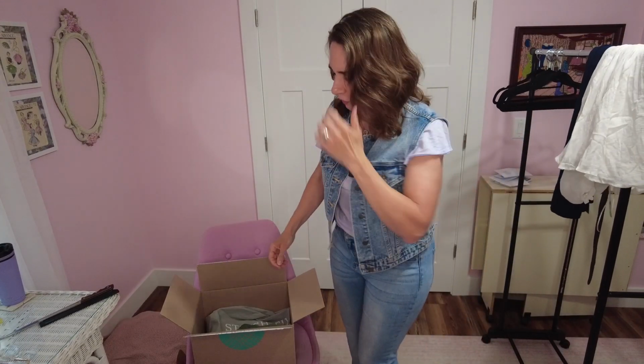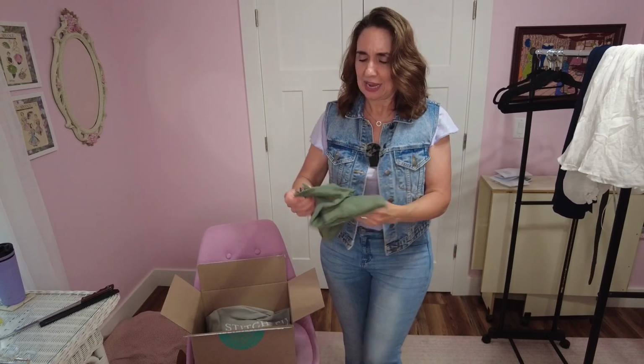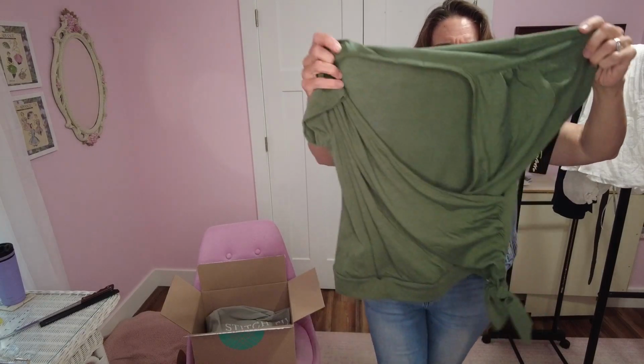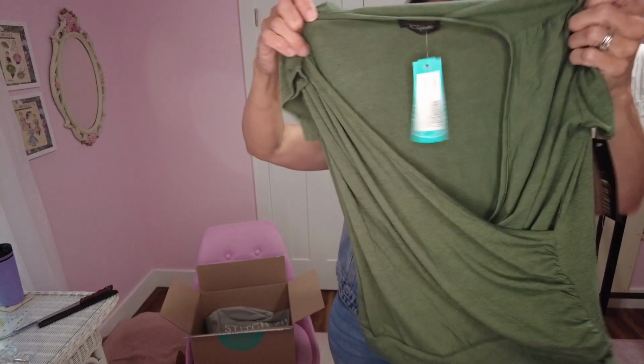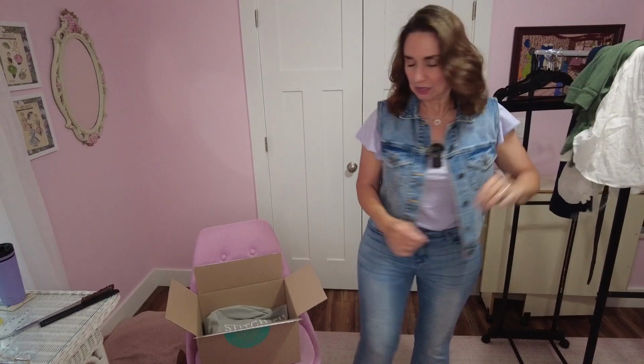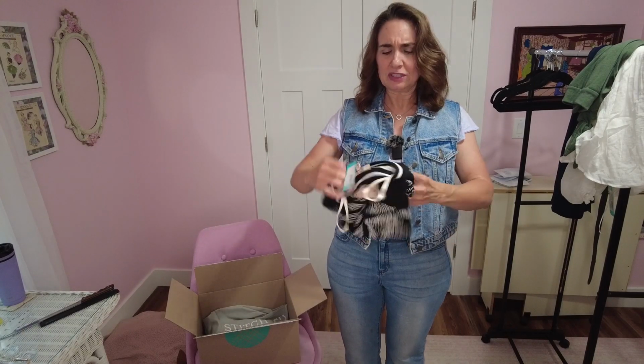Maybe there's some people in their 40s that can pull it off, but I don't think I can, but we'll see. Then we have a green wrap style top with a band at the bottom and a little tie at the side. I'm glad the tie is at the side and not in the front. Sometimes the ties in the front make me crazy. I don't like them. Sometimes they're situated funny. Do you know what I'm talking about? They just sit oddly.